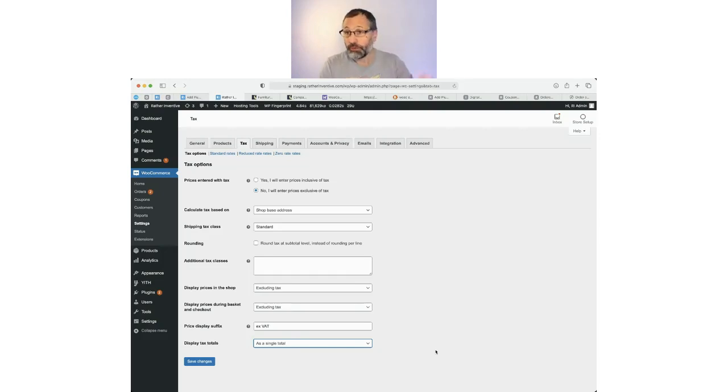But for some people, you've got different rates of tax. And I'll give you an example. We used to work with a hamper company, and so their hampers would have a different rate of tax to some of their food items, and some food items wouldn't have any tax at all. So it's very important what amount of tax was paid or going to be taken for each item, and then totted up at the end. For us, it's all going to be 20% or whatever the prevailing rate of tax is. So I'm going to save that.